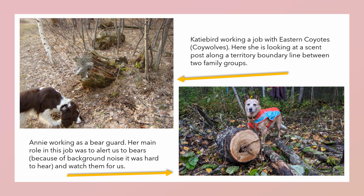In the bottom picture, the Healer, she worked, before she was retired, very well as a bear guard. Her main role was to alert us to bears that were around. We get into some situations or some areas where we have a lot of background noise, like waterfalls or streams, traffic, waves, anything like that. Having that guard dog to alert us to a predator or some type of threat that would be to us while we are working is a huge deal.